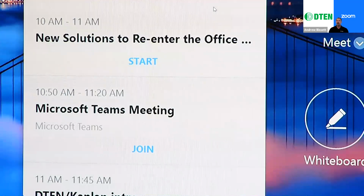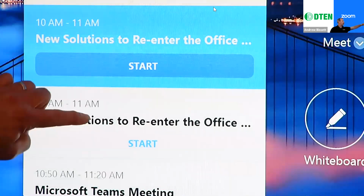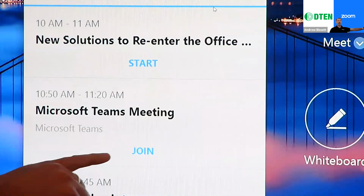Another scenario you might be in is if you receive an invitation to a Teams meeting and you want to join it from the room, what you do is you simply invite the room to that meeting. Whether you use Outlook or Google Calendar or whatever calendar application you have, every Zoom Room has its own email address and therefore its own calendar resource. So therefore, you can just simply add the room to join your meeting as a participant, and it goes straight into the calendar. Just going back down to that Teams meeting, you can see I've got the option to join.